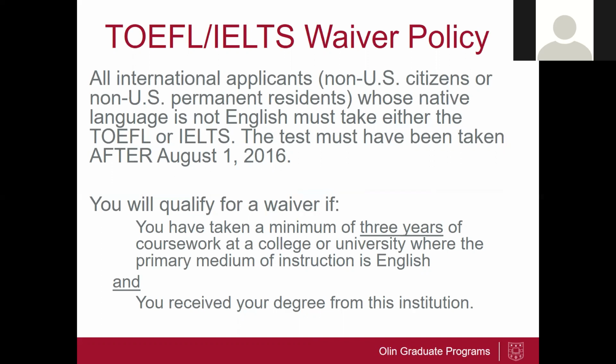Basically, you need to have taken it 2 years before the start of the program. If your test date is older than this, it is likely you'll need to retake the exam to be qualified. Now, you will qualify for a waiver if you have taken a minimum of 3 years of coursework at a college or university where the primary medium of instruction is English, and you have received your degree from this institution. You need to have met both of these requirements in order to receive a TOEFL or an IELTS waiver.